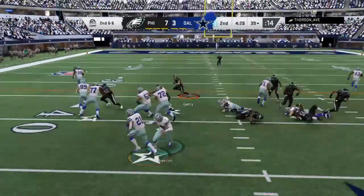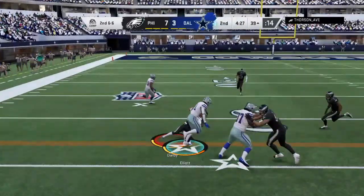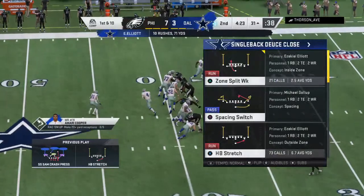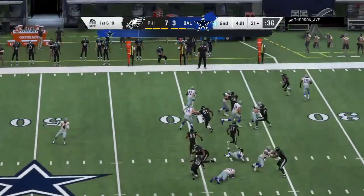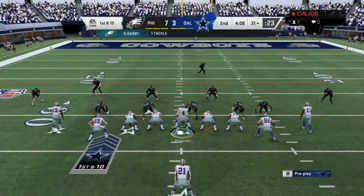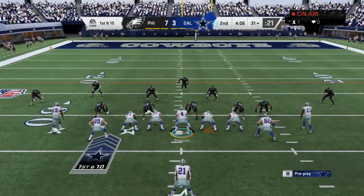10th carry now for Elliott. And this time not quite to the 30. It'll be down at the 31-yard line. That one a first down pickup of 8. Line of scrimmage, the 31 now on first and 10.